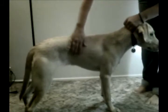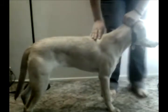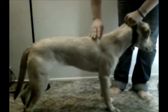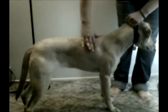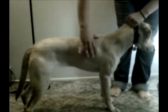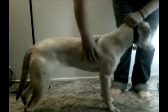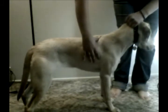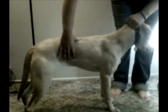To palpate the ribs, stand behind your dog so you are both facing the same direction. Place your thumb near the dog's spine behind its shoulders, and then spread your fingers out over the dog's ribs. At an ideal weight, like Carmel, the individual ribs should be easily felt with no excess fat.